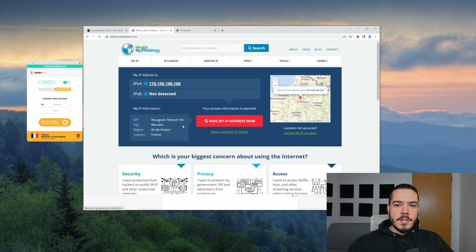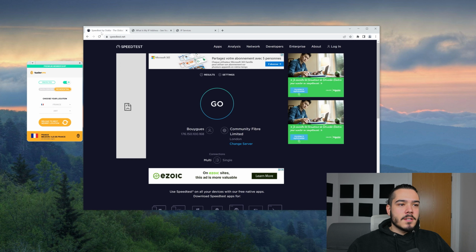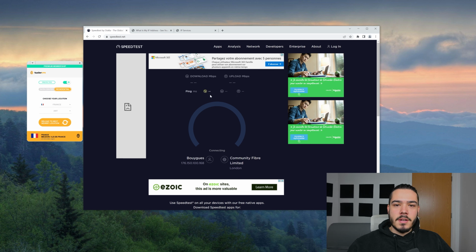For the residential VPN, I've decided to use one in France as the ones in the UK were not the fastest and they were giving me really slow speeds. For this French one, as you can see, it shows my ISP is now Bouygues Telecom, and it's no longer saying that this was a network sharing device, which is what it was showing on the previous one for the data center VPN. So if I go to speed test now and test my speeds, I'll get my ping, my download, and my upload.